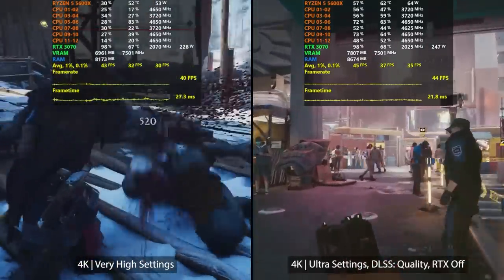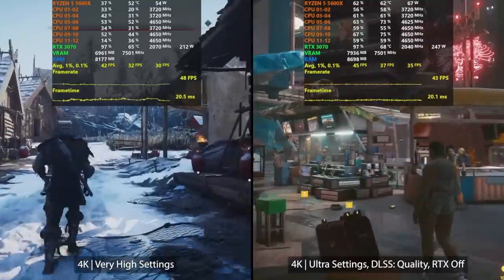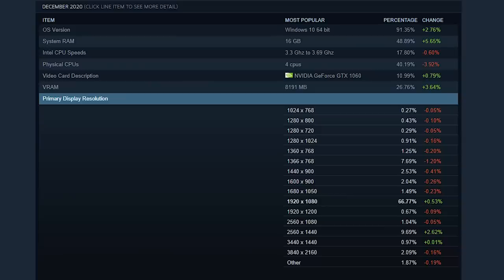I'm not sure if you can really ask for more out of a $1,500 system. 4K is definitely still a luxury, and it's a bit of a ways from becoming the standard. 1080p remains by far the most popular resolution, with roughly 66% of all users reported in the Steam hardware survey. Second place is 1440p at nearly 10%, and 4K makes up only like 2%.